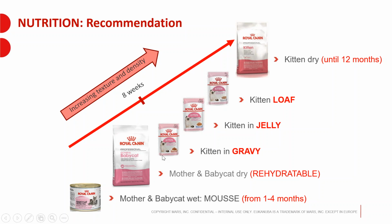So we have kitten in gravy, kitten in jelly, and kitten loaf available in pouches. And we also have the kitten dry available.